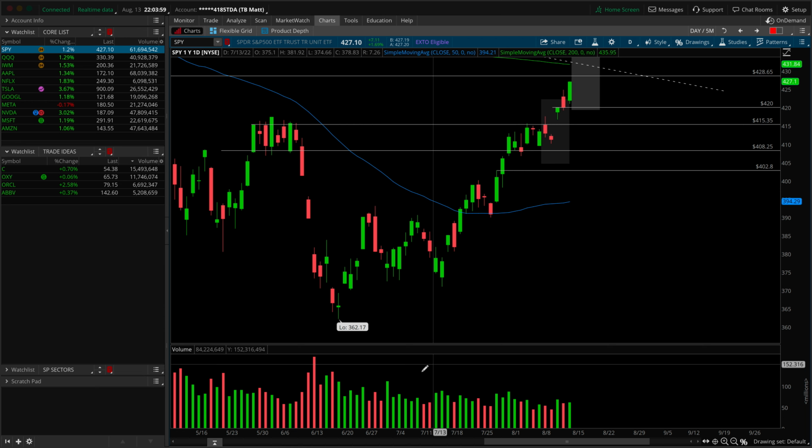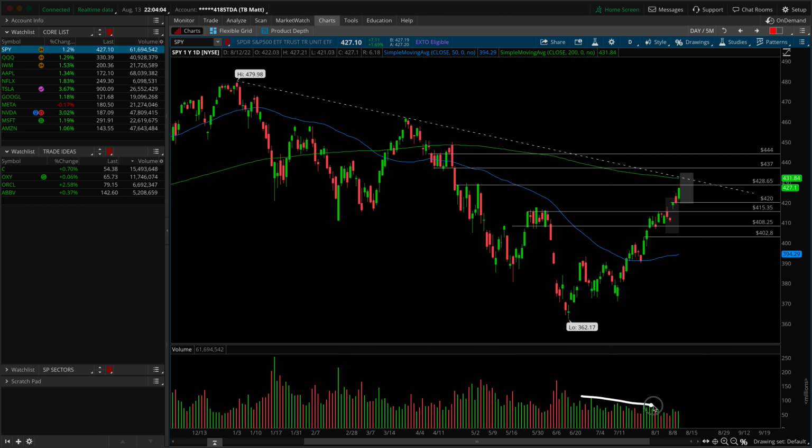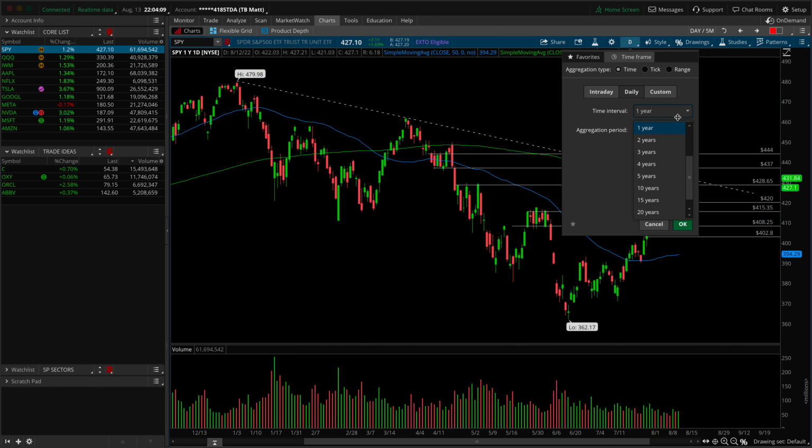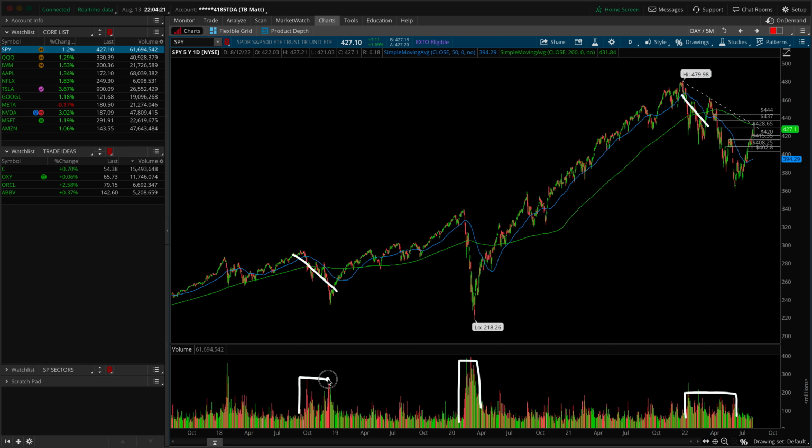The last thing I've got for you on the SPY daily time frame chart is many people have also been concerned with the volume, which is tapering off to the downside. All I would say about that is take a look at a 5-year chart. Whenever the market is seeing volatility and downside, you always get a spike in volume. Here's your downside, right? Here's an increase in volume. Here's your downside. Here's an increase in volume. As the market starts to recover and make new trends to the upside, volume is always on a much more muted level. So I'm not overly concerned with the fact that volume is tapering off.